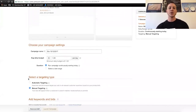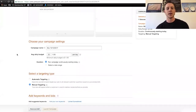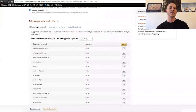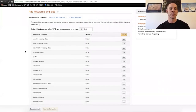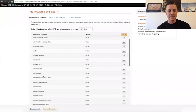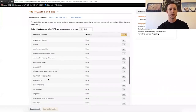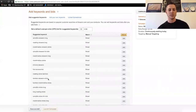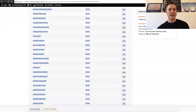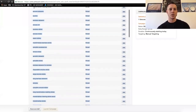When we scroll down, you can put anything for the campaign name and the budget, because we're not actually creating it right now. All we're doing is looking at the keywords. It gives you suggested keywords when you choose a manual targeting campaign. And this is amazing, because we never typed into Merchant Words campfire roasting sticks. We never typed s'mores skewers. We never typed bonfire or blazing sticks or any of these. So we are going to grab all of these keywords, because this is a ton of stuff that we wouldn't have otherwise had.